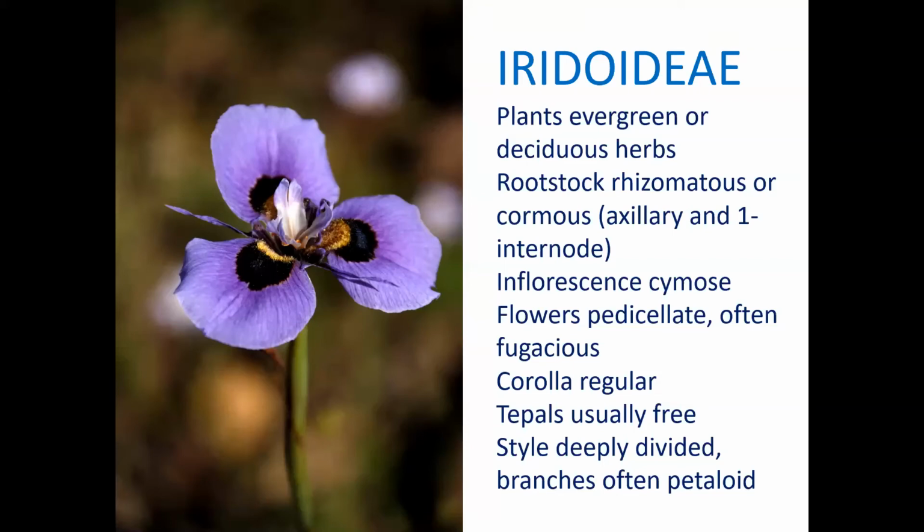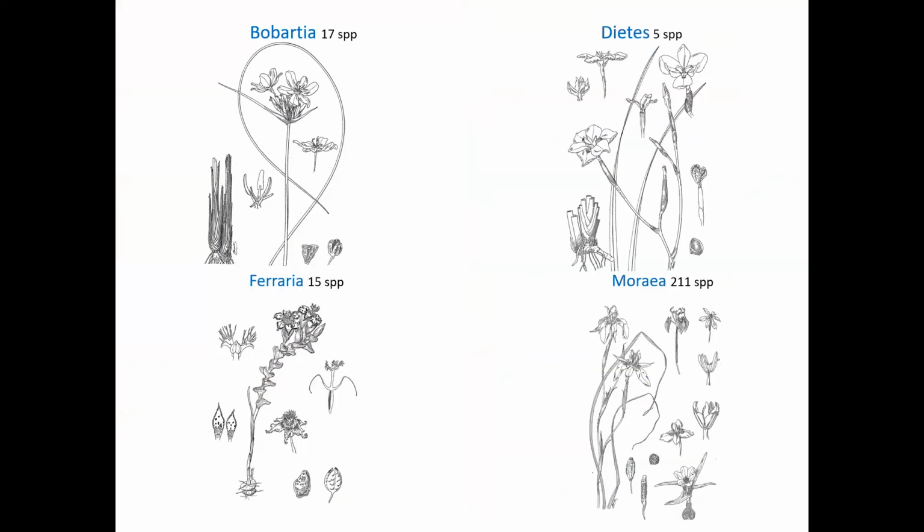The tepals are usually free, and the style is deeply divided in most species with those nicely wide, flat, petal-like style branches. Okay. And these are the genera in that subfamily. With Bobartia and Dietes, those are the two genera with rhizomes. They don't have a corm. And then we have Ferraria and Moraea that do have corms.